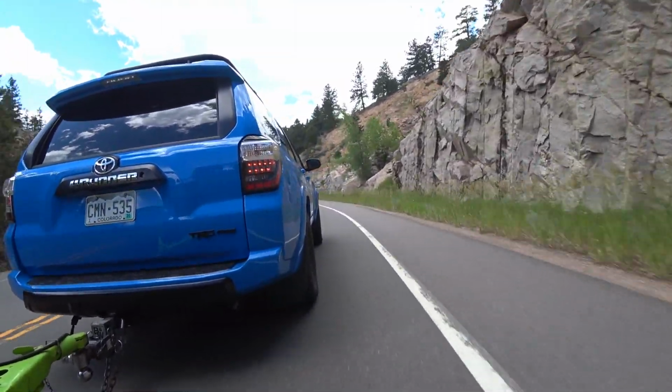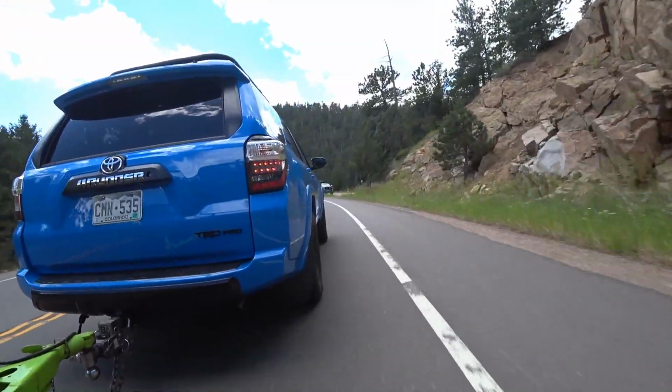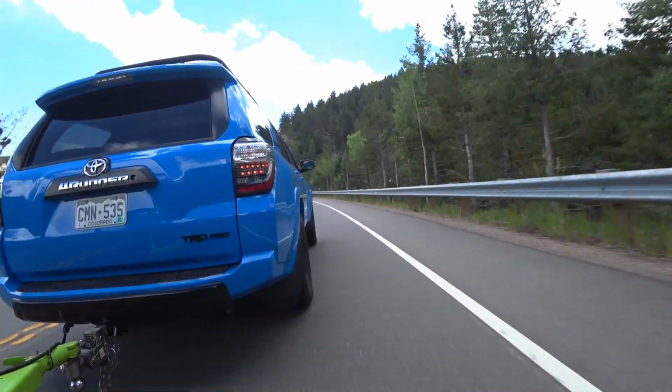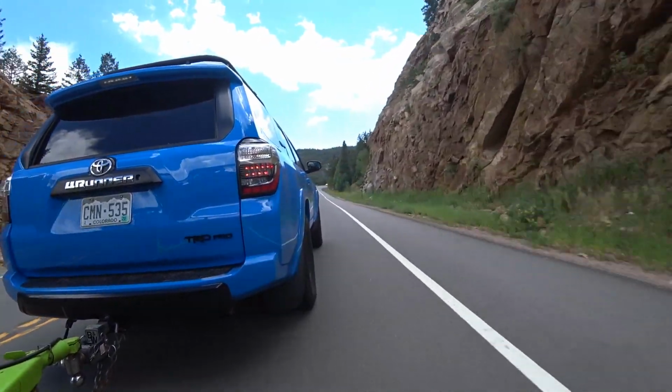They think that hurts your resale value. So you're right. That's resale value, number 3. Number 4, I'm going to go with the size. It's just the right size. I mean, it's not much longer than a 4-door Jeep Wrangler.